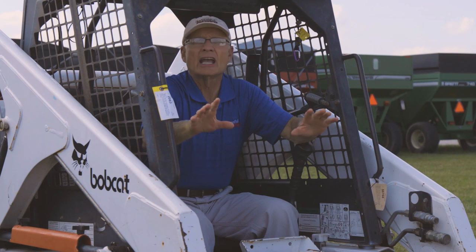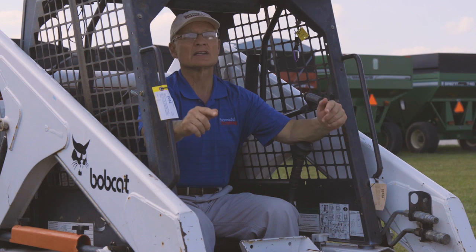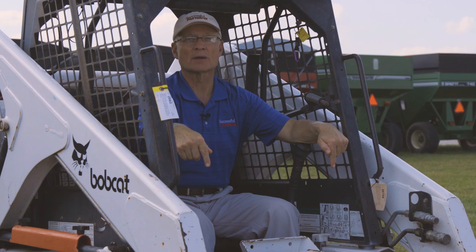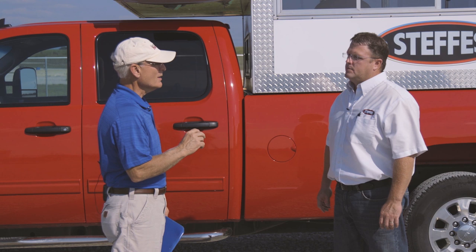And if you're looking to replace an older loader but are suffering from sticker shock after considering what new skid steers are selling for, then consider a late model loader like this. So what is it worth? To help answer that question, I'm going to go talk to Tim Myers of Steffes Auction, the firm conducting today's auction. Tim, we're looking at that Bobcat 773, and it only has a little over 1,000 hours. Am I wrong, or is that thing in great shape?